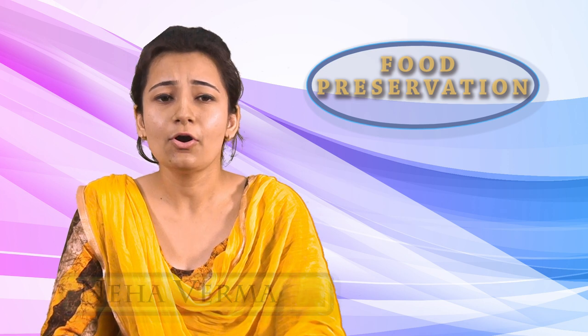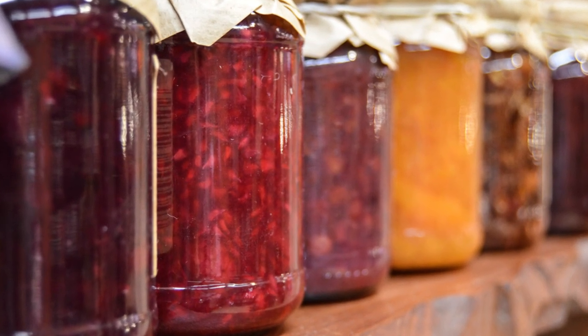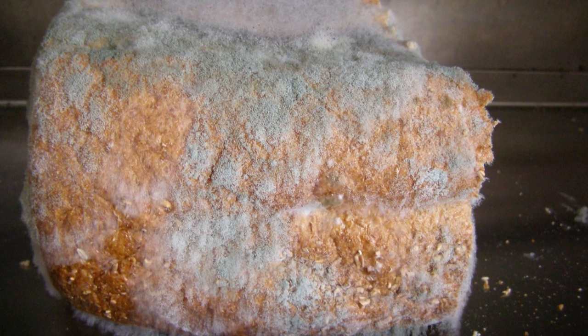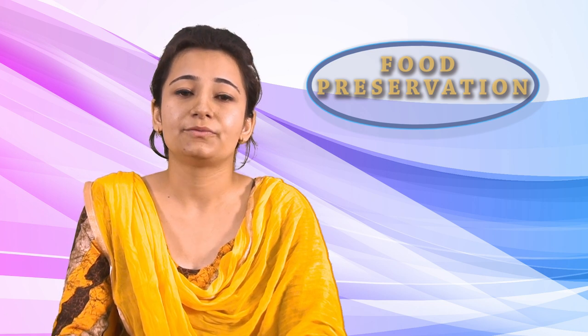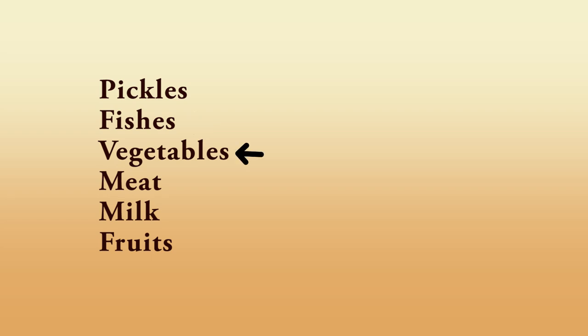As we know, many countries have scarcity, and all over the world there is an increasing need for food. Since food, when prepared or cooked, has a very short shelf life, we need to know how exactly to preserve food. It is the processing of food to prevent spoilage and also to retain its nutritive value for a long time. There are different methods of food preservation, and since ages we have traditionally been preserving food such as pickles, fishes, vegetables, meat, milk, fruits, and so on.